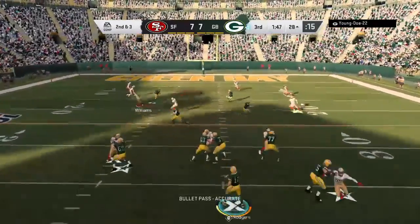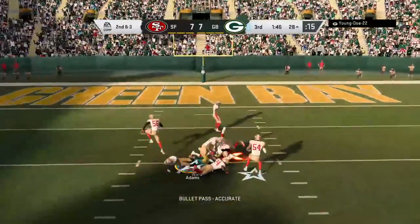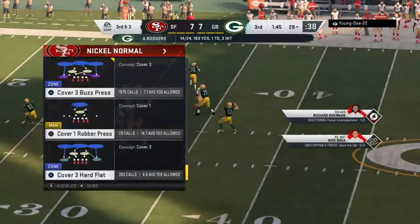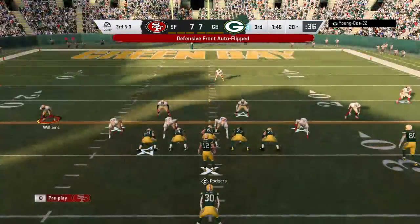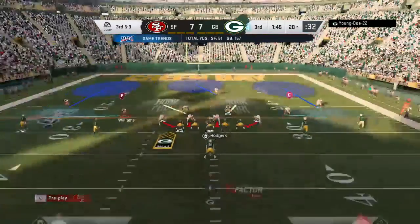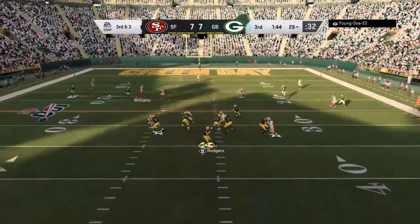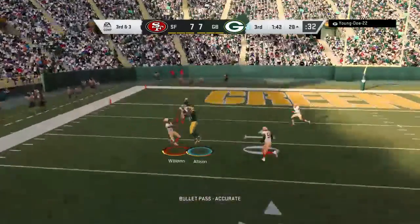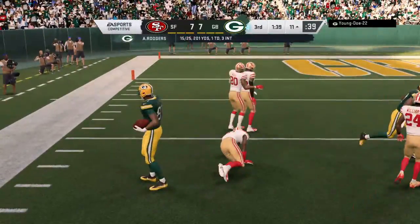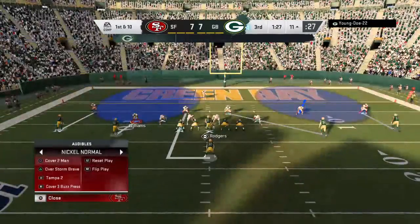2nd and 3. Now it's Rodgers, and this one incomplete. Too much contact to hold on to that one, and it's 3rd down. So the incomplete pass on the last play leads us to a 3rd and 3. Rodgers now to throw. Open man is Allison, complete. And down inside the 15, shy of the 10.